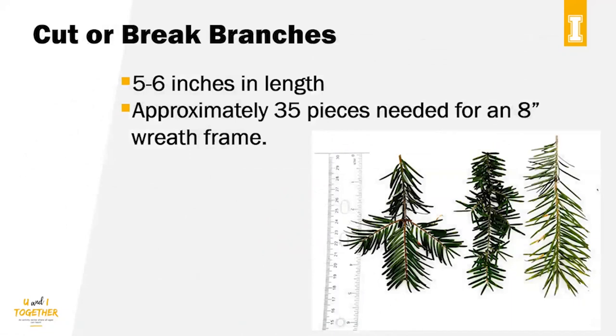Now for the branches, for most of your wreaths, especially a good 8-inch size frame, you want your branch pieces to be about 5 or 6 inches in length. If you had a particularly larger frame and wanted it to be a little bit more full or a little bit more shaggy around the edges, then you might choose slightly longer pieces. But usually 5 to 6 inches in length is good.